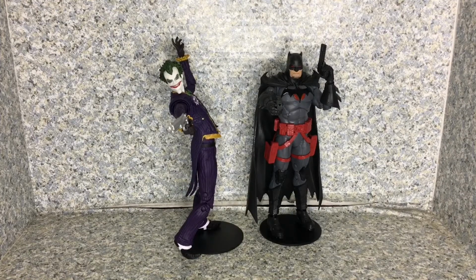And for Thomas Wayne Batman, I gotta admit, I really think Todd McFarlane did a great job with this version of Batman. Even though Todd McFarlane always makes too many Batman figures but no new characters, Thomas Wayne is just Bruce Wayne's father dressed as Batman, doing all the stuff that Bruce Wayne never does.